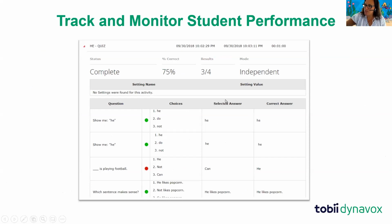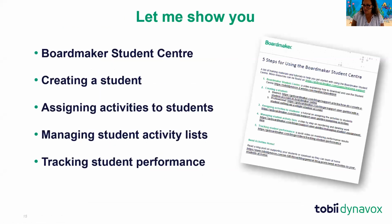The cool thing about once you assign things to the Student Center is that we can track and monitor student performance. So we can see which activities they opened up and how they performed. This example here is showing me that somebody was looking for the core word "he", and I can see here that they could find it and they could read it, but they weren't using it very well in this sentence. So I can go back and plan intervention accordingly. We'll go into that as well in the session.